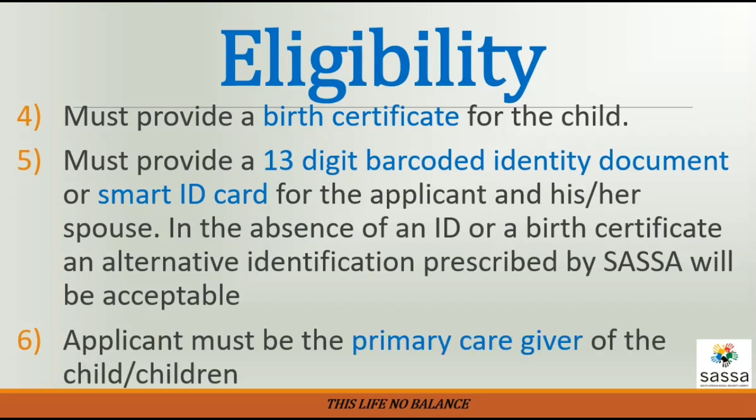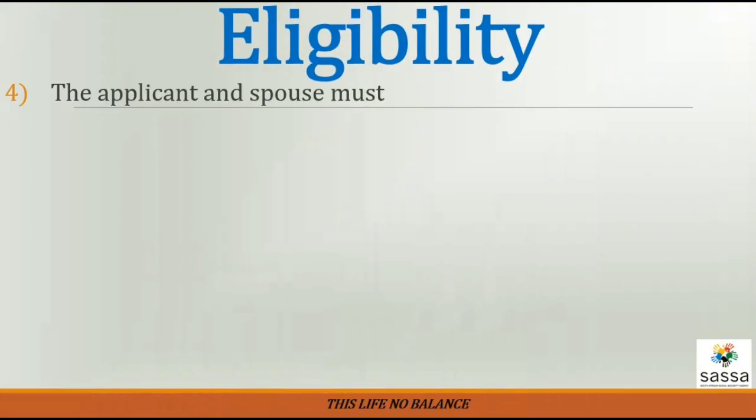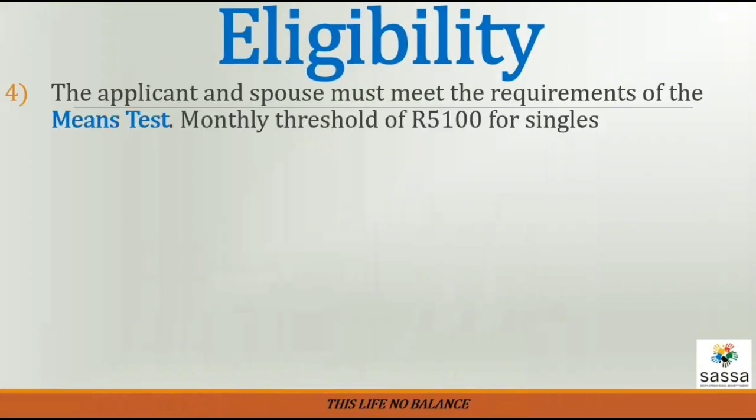The applicant must also be the primary caregiver of the child, meaning the caregiver must stay with the child, must live with the child. And then also the applicant and spouse must meet the requirements of the means test. It's a very necessary requirement.